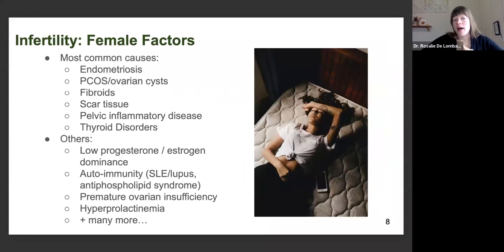So when it comes to female factors, we'll just touch on those quickly, and then we'll talk about male factors. The most common causes of female infertility include endometriosis, which is essentially an estrogen dominant state, which really builds up the uterine lining and causes pelvic pain. And there are other areas in the body that are also growing uterine lining, and it's leading to a lot of inflammation that then is difficult for conception.